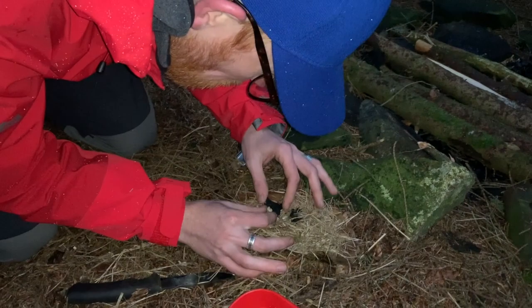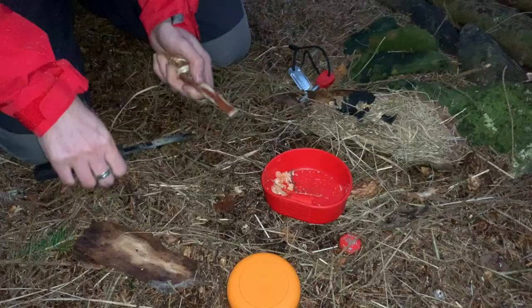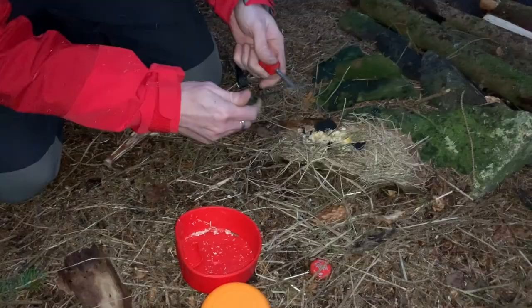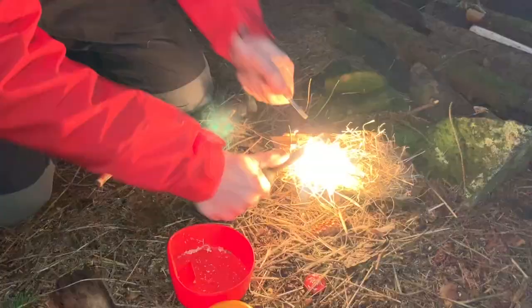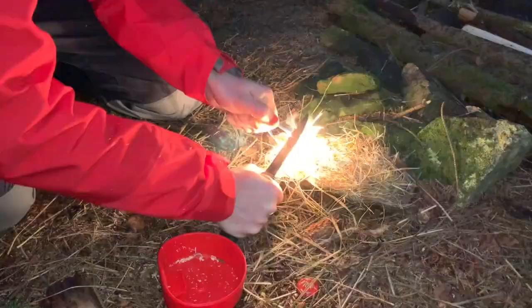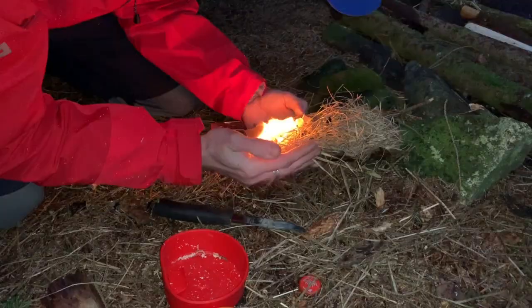Get my Jetboil out and torch the whole lot. Let's try again with that. Unbelievably easy.